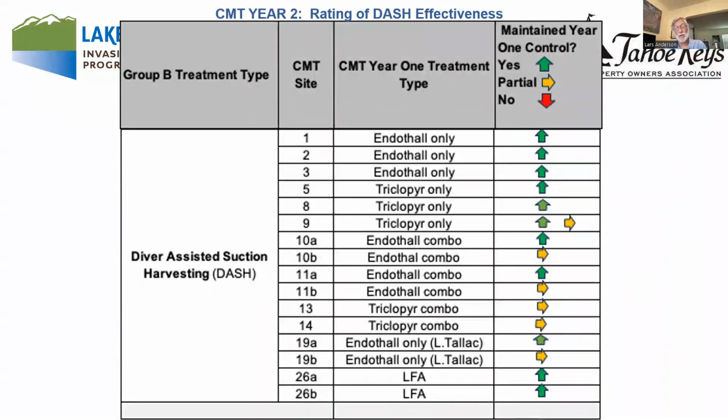But for the most part, it worked pretty well. We learned some lessons about this, and that is to make sure we have large enough sites with the DASH approach to keep the plants cleared out for the season. And this year, we're going to go back and probably do more repeats than we did in year 2.